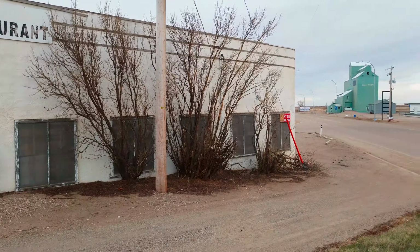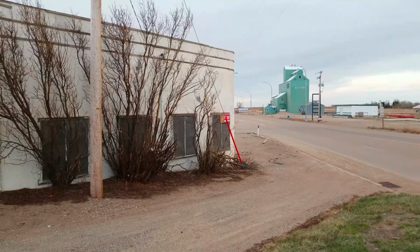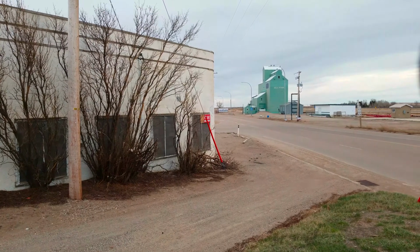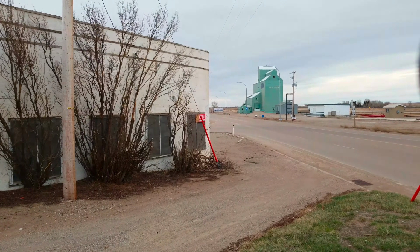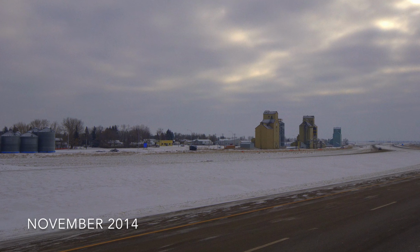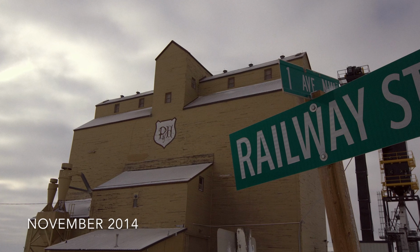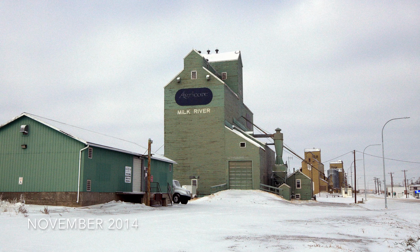In an era before GPS and cell phones, if you weren't sure where you were, you would simply spot an elevator on the horizon and drive close enough to read the name of the town painted on the side. They were the lighthouses of the prairies, guiding people that were traveling across the dusty sea of the plains.